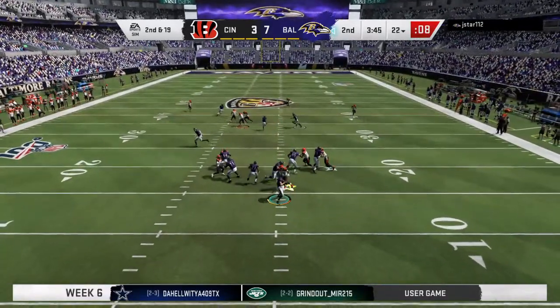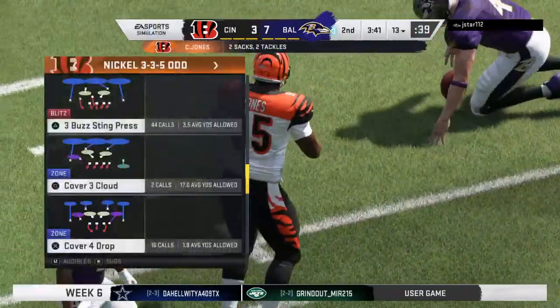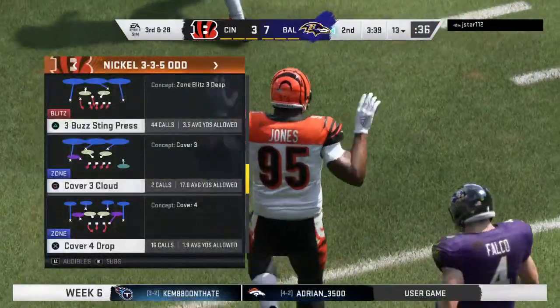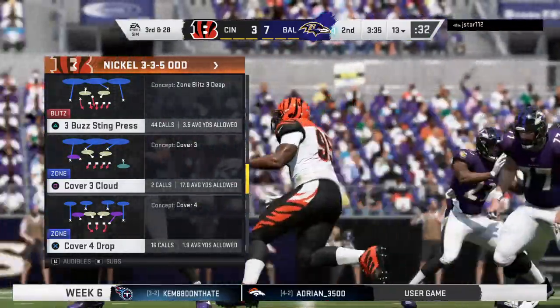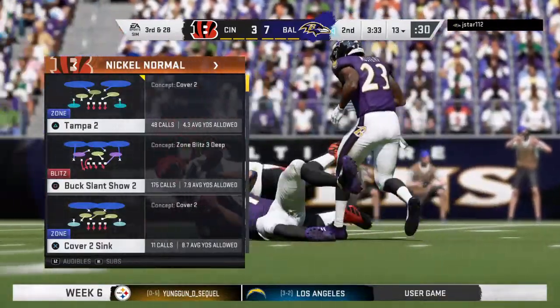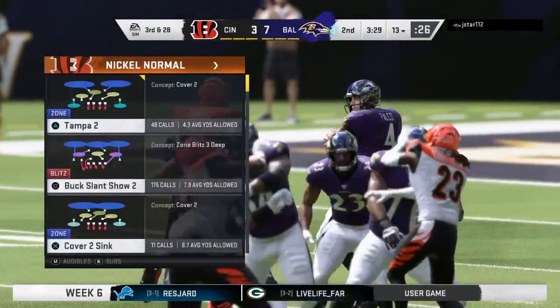Off the play fake, he'll look to throw. And he's going to go down again. Chris Jones in there to get him, and that is sack number 6 now for him on the year. So, Brandon, we sat in with a lot of coaches, and when they talk about things they want to accomplish offensively, I'm not sure that sack and sack are on their play sheet.